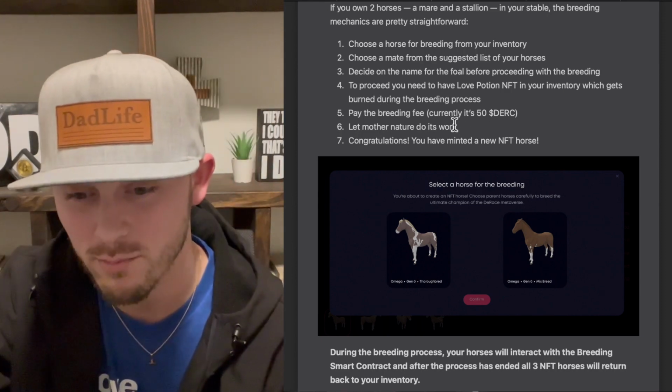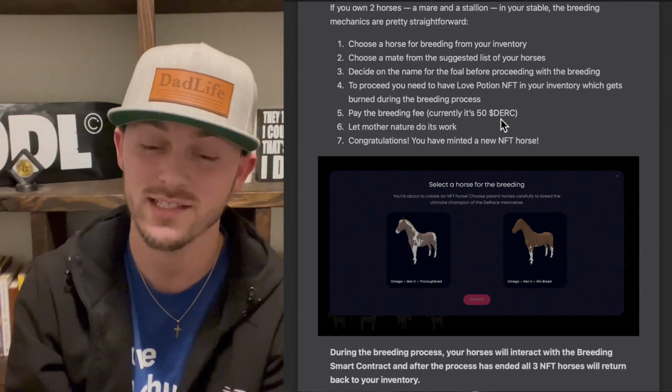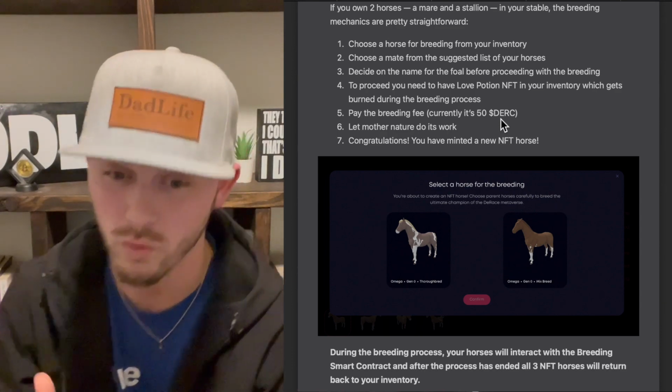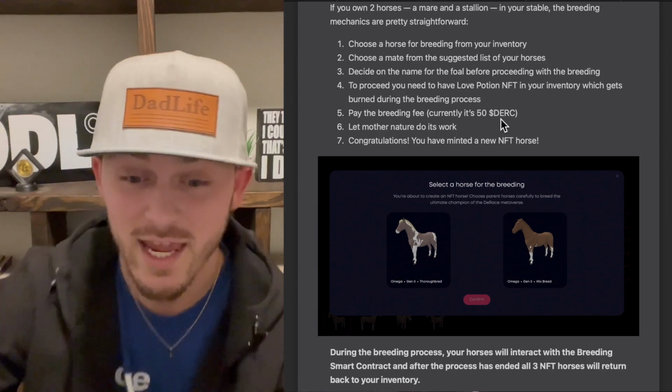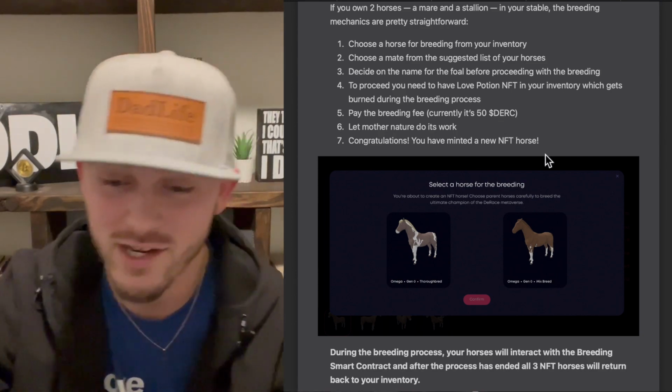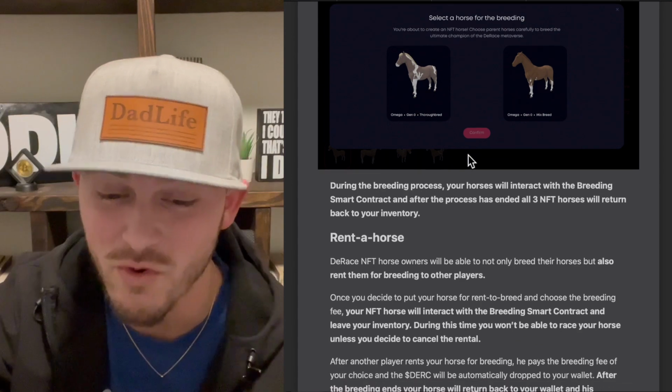To proceed, you need to have the love potion, Liquid Love, in your inventory, which gets burned during the breeding process. So you're going to need one of these NFTs, Liquid Love, every time you want to breed a horse. Pay the breeding fee, which is currently going to be 50 DERC, and then let Mother Nature do its work. Congratulations, you have minted a new NFT horse.